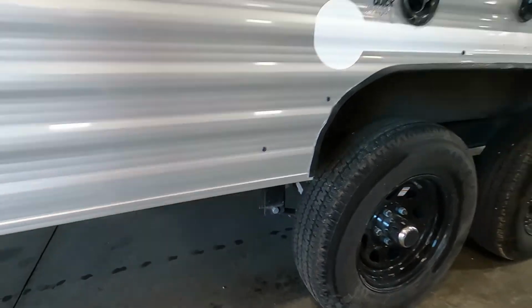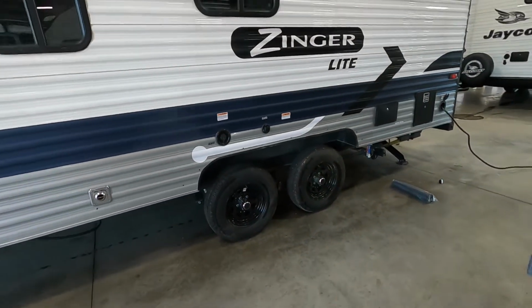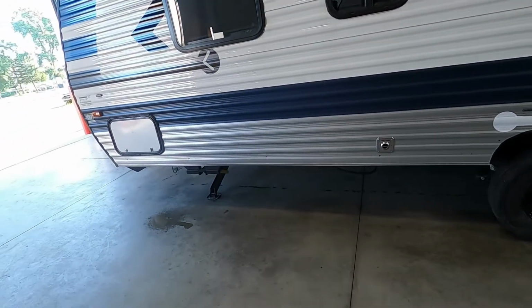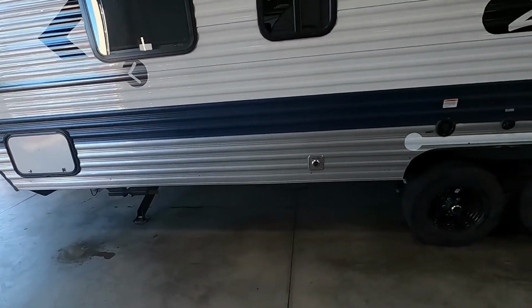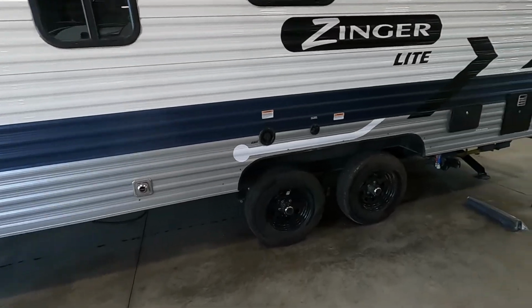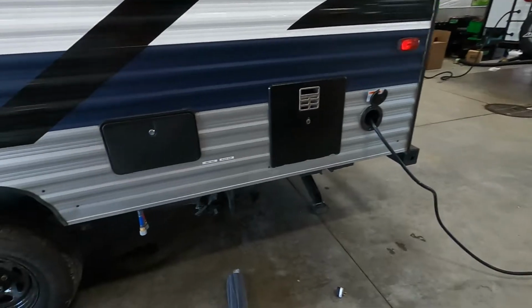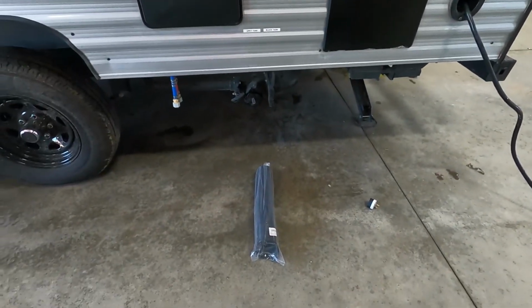If we are at a campsite, unhook our power, our water, our cable, bring up our stabilizing jacks, hook up our hitch, and head on up to the dump station. At the dump station, park accordingly. The dump's going to be in between your back tires and the rear of the unit. Got a 10-foot hose, comes with your convenience pack.